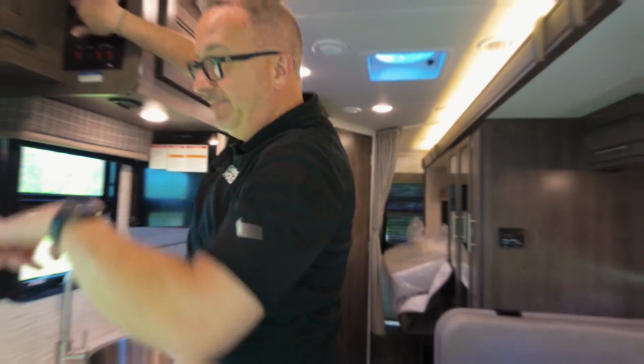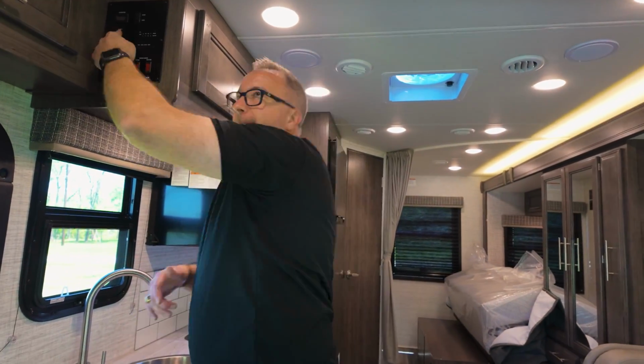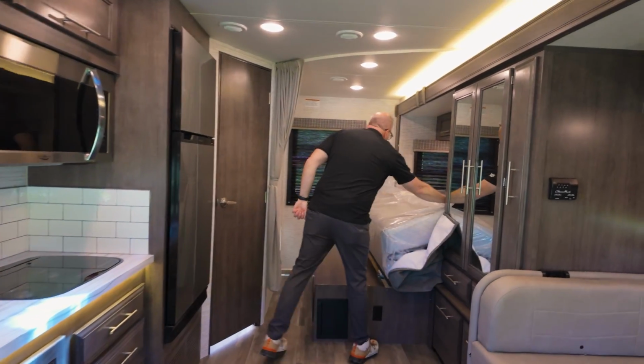Now, let's time lapse getting this slide out. What do you say? Okay, that's a lot of space. Take a look at how much room you have here now. Let me fold this down.